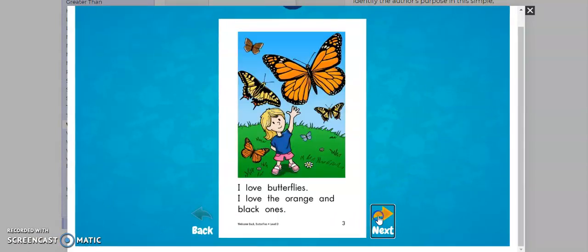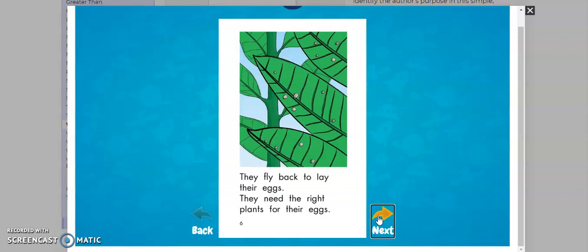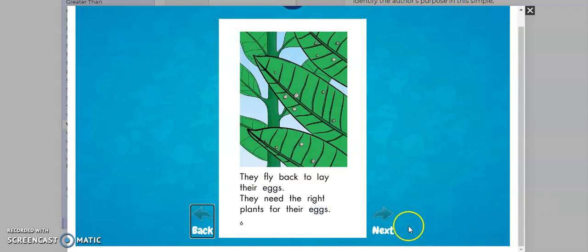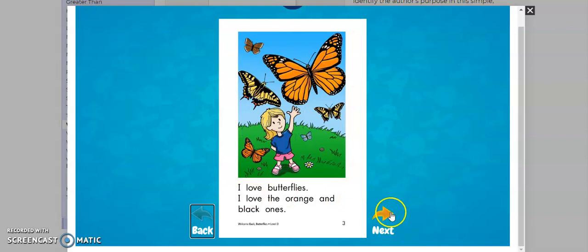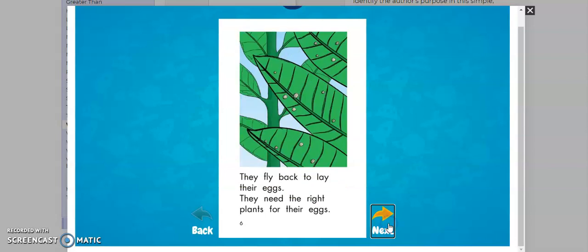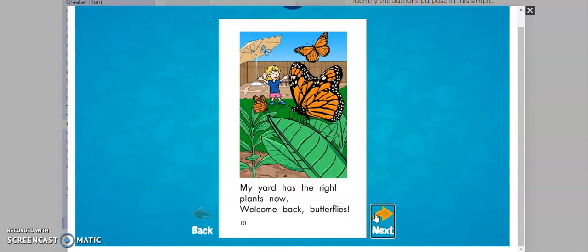So how many characters are in this story? Just one, just the girl. And where does the story take place? Here we see some clues, one back here. That's right, it takes place in her backyard or near where she is. And who or what does the child love? What does she love? That's right, she loves the butterflies. So that's why she planted all of these seeds, and she waits for them back in the spring.